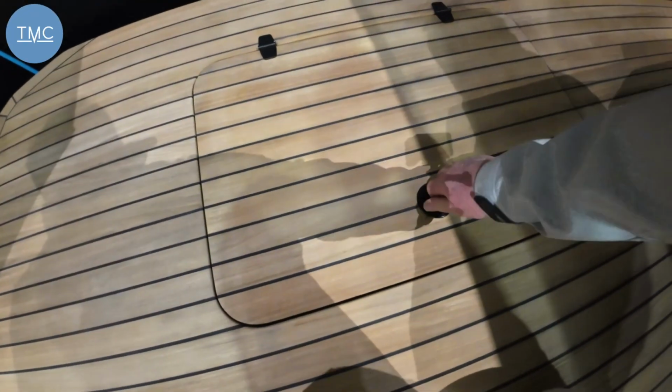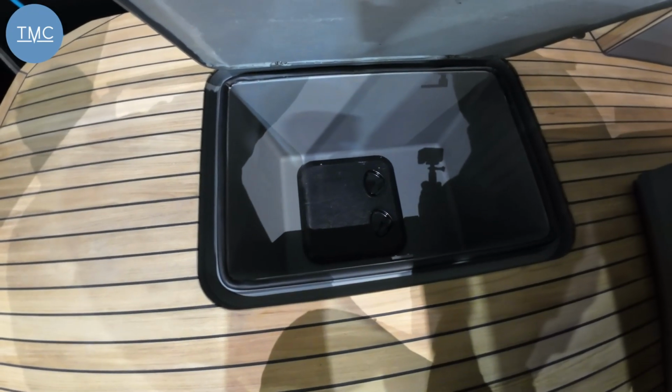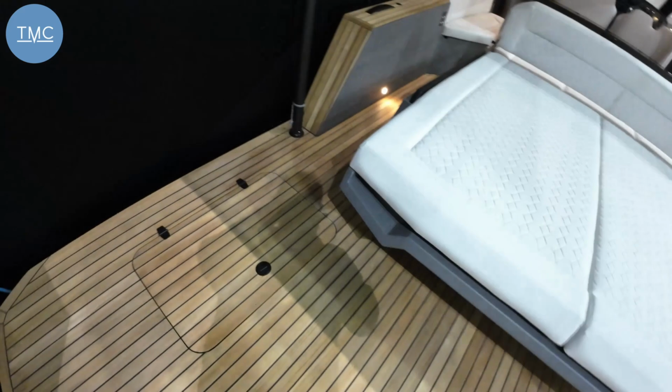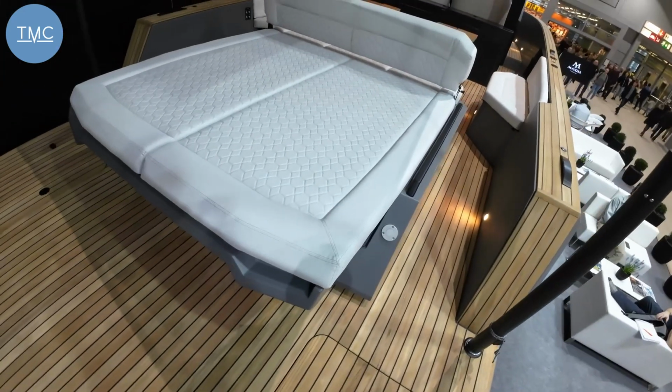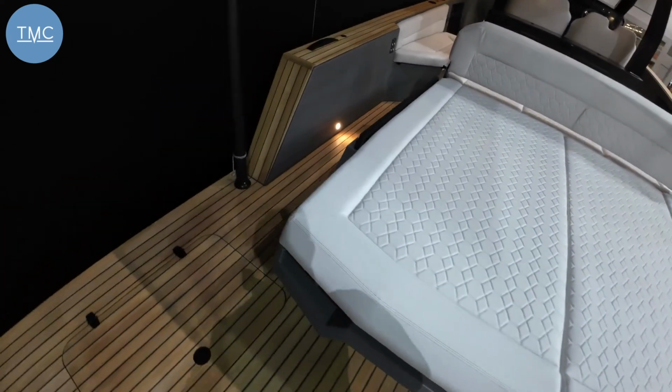So if I just lift this hatch, in there, and there's one on the other side as well, just storage for wet gear. So if you're coming out of the water, I don't know, you've got fins or masks or anything like that, just chuck it in there. And then here, we've got a huge sunbed. And under that sunbed is access to the engines.